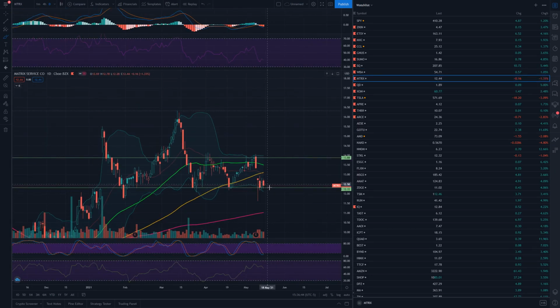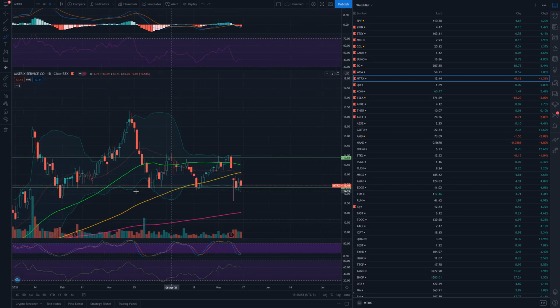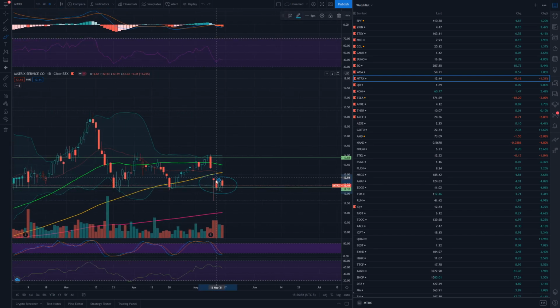MTRX, this is on our watch list of things to short, and as you can see, it reached my price target, which was this area, but now it's consolidating on the support area, and now it's back down here. So now we could play it again and sell at this resistance area.